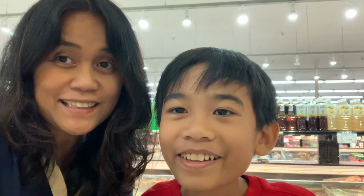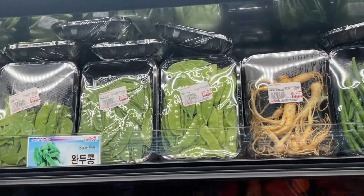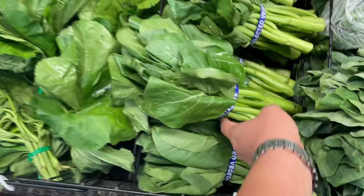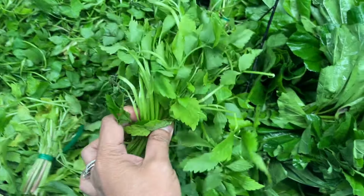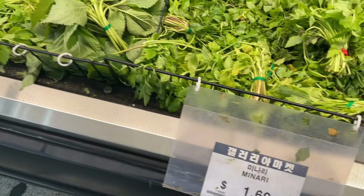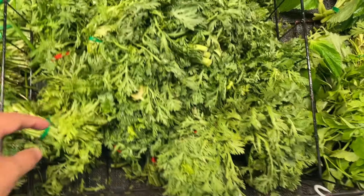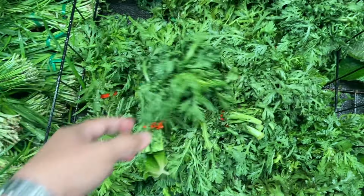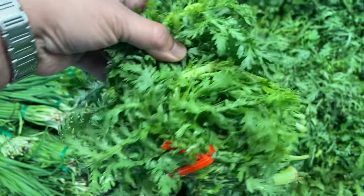Where are we, Josh? We're at the Korean market at Galleria. So they have ginseng here. I'll show you the vegetables that are not common. I think yu choy. Oh, this is Chinese broccoli. This one is not common. Minari. This one, shiso. They have this at home. This one, sukkot, is also not common. Oh, I like this vegetable actually. It's really good in soup. This is like Chinese chrysanthemum.